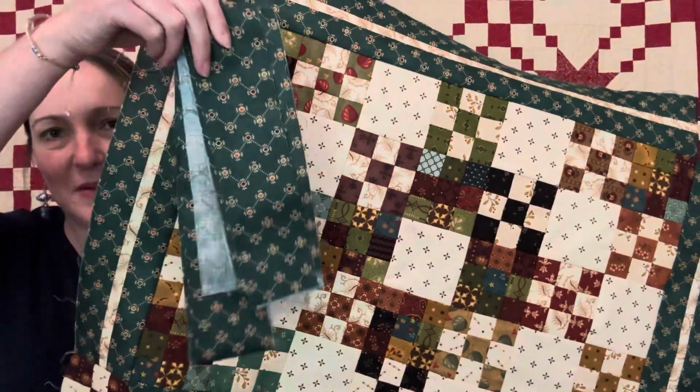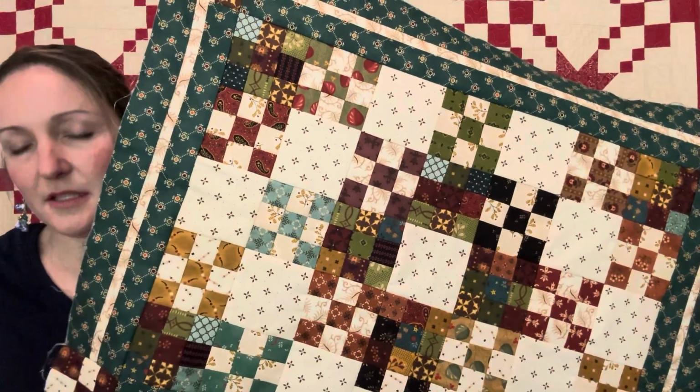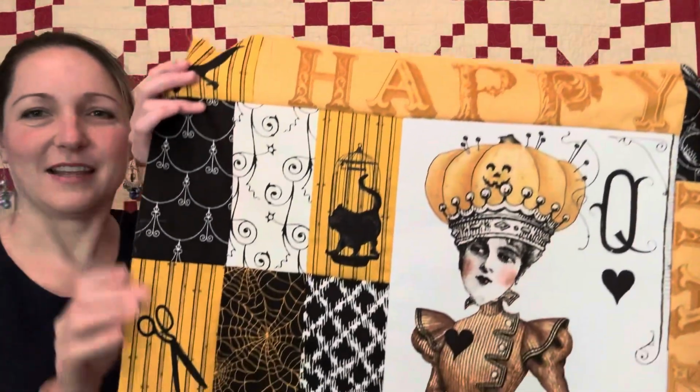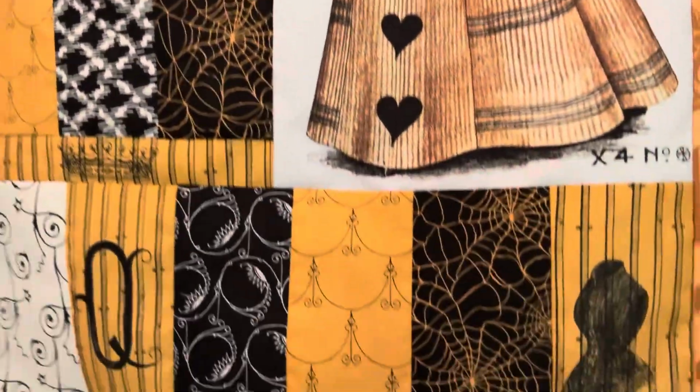So this is going to be the binding that I'm going to use. And then this is going to be the backing for it. Since we're getting close to Christmas and Halloween, you've got to start working on it now. So I was able to finish this one. Taylor, if you'll take it all the way up. Thank you.